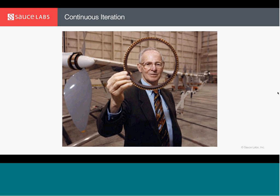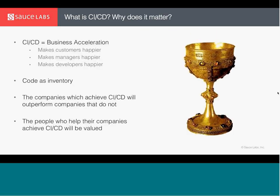And this is kind of the philosophy behind continuous delivery, continuous integration. And it's a key part of why there's value in the tools that Sauce Labs provide, as well as the Jenkins plugin that we have. So moving on, what is CI/CD?